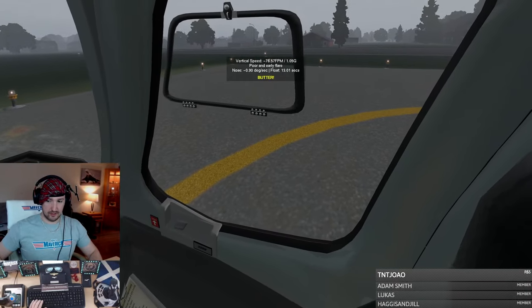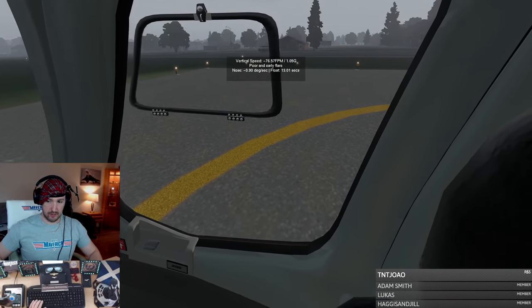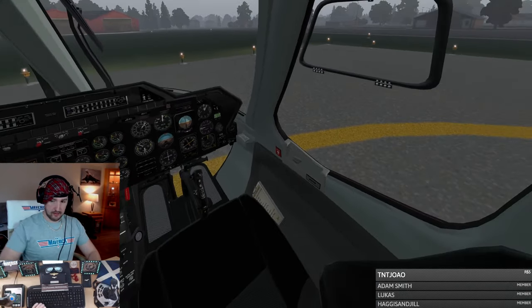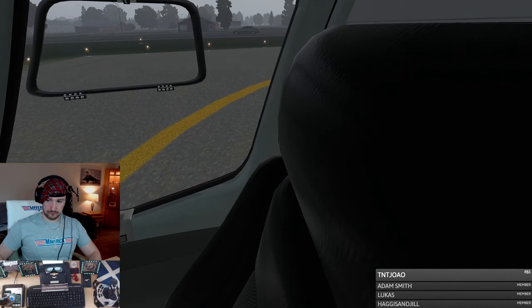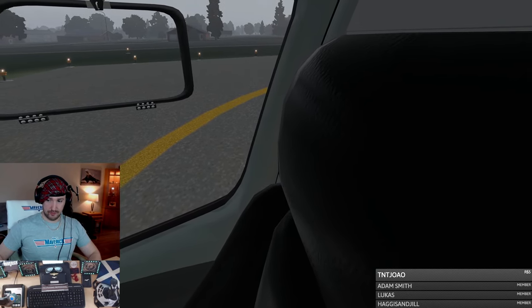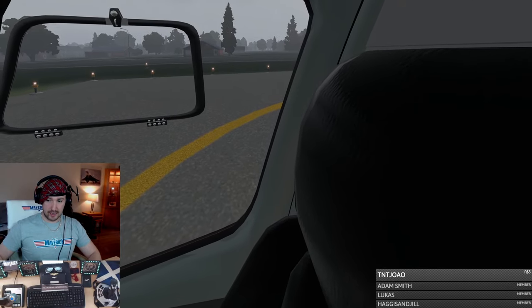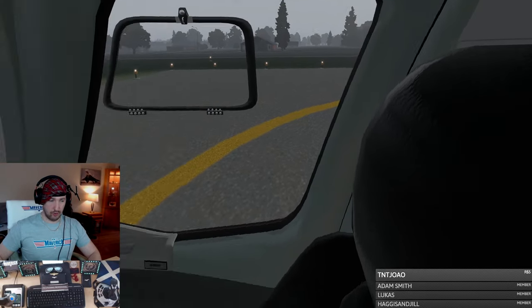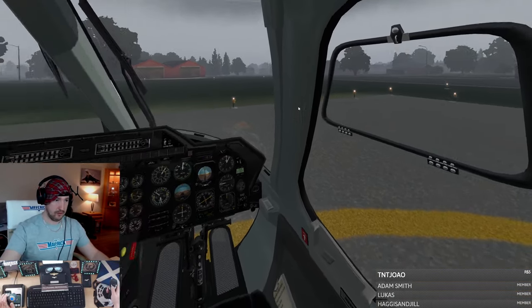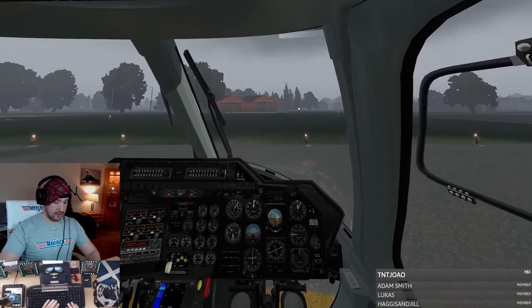Right, I'm not sure how accurate the weather is here. Let me just get a weather report for Aberdeen. .metar EGPD. Broken at 700, overcast at 1300, scattered at 400. So the weather, apparently it is like this in real life right now in Aberdeen, guys.